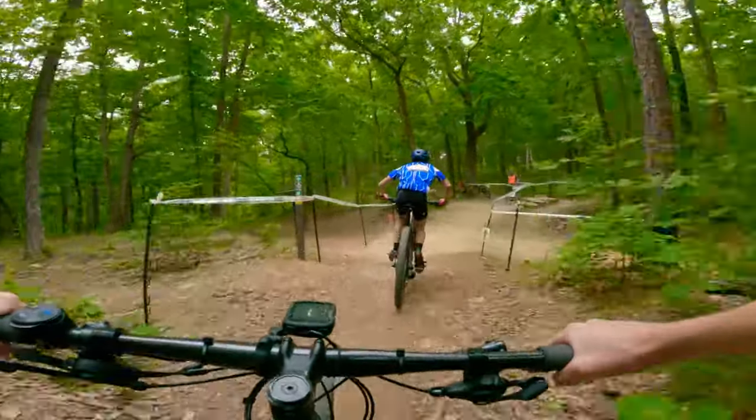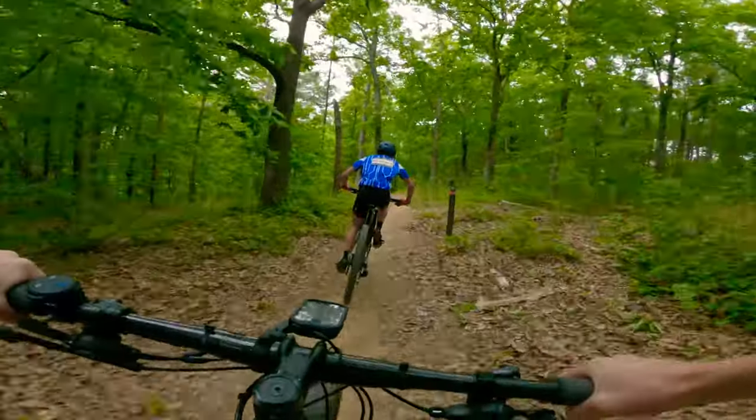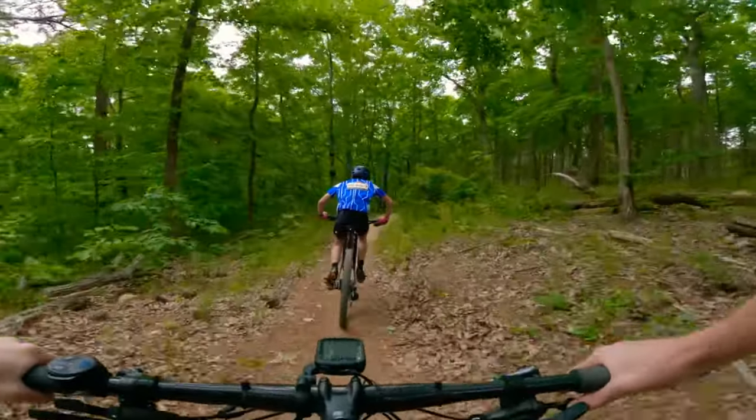There were a couple downhills and stuff back there, but right here is where most of the climbing is done, and it's just about all downhill from here for the first lap.